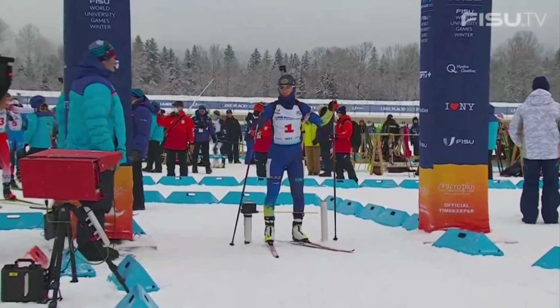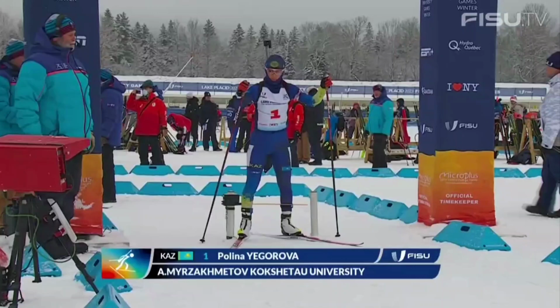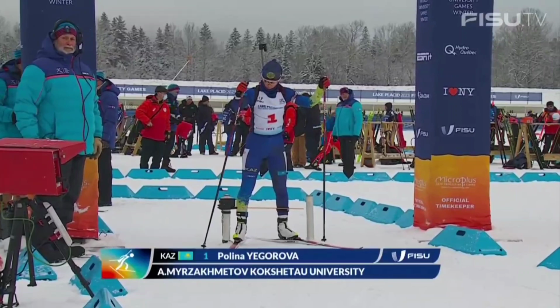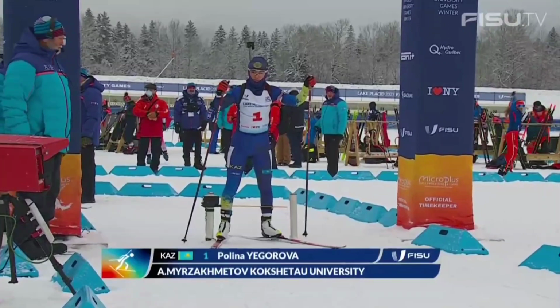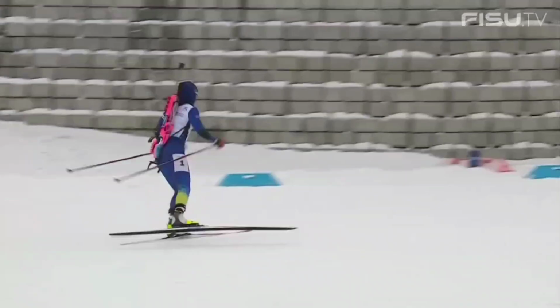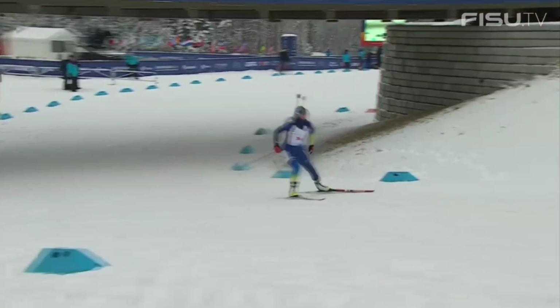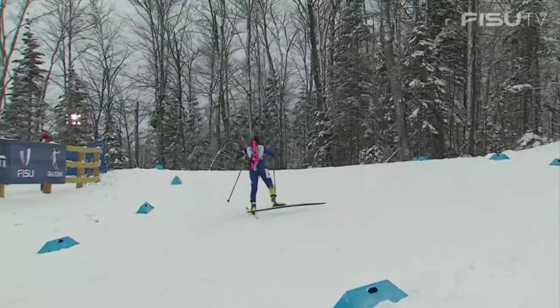So number one, Polina Yegorova from Kazakhstan will get things underway. Last couple of big breaths for Polina Yegorova. And this women's 12.5K competition is underway. Kazakhstan will set the early pace. And they say pink is punk, and there she is, wearing that pink rifle on her back, a .22 caliber rifle that she'll be using.